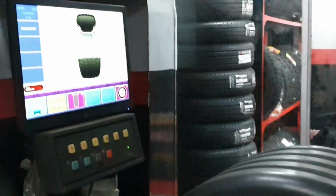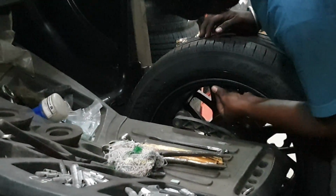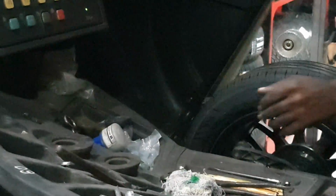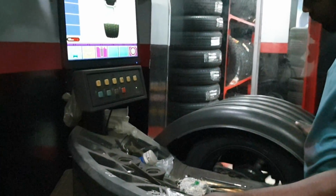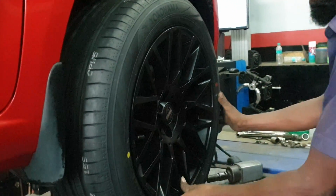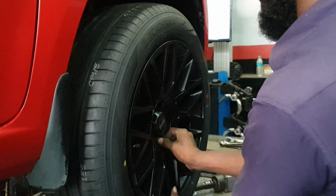So they are almost done with installing the new set of tires and alloys. After this I will show a small video with the new alloys and tires on my car. And also, as I said, I will be merging the last small video of how my car looks now with the new spoiler and stickers at the rear.